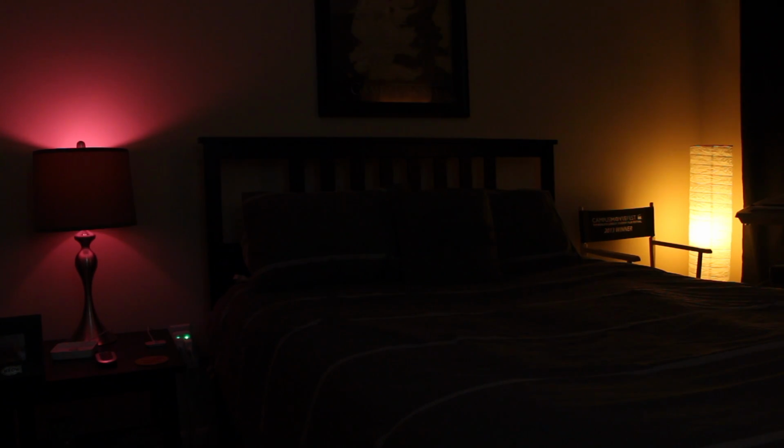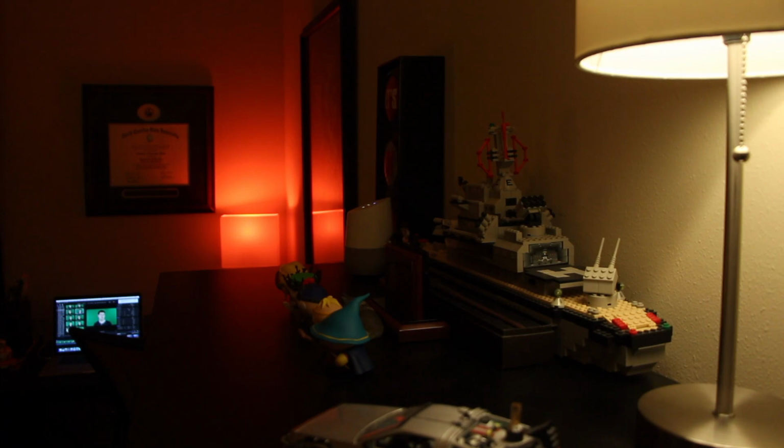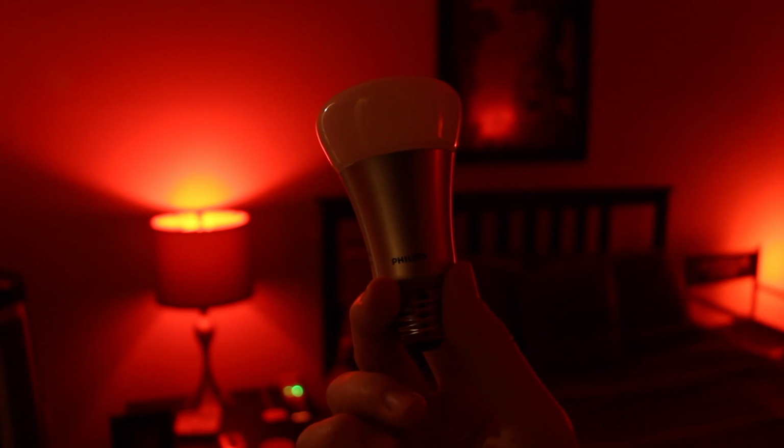I think if you decide to go for the Philips Hue smart lighting system, you won't be disappointed. You'll probably genuinely fall in love with these lights. I know that's certainly been the case for me.